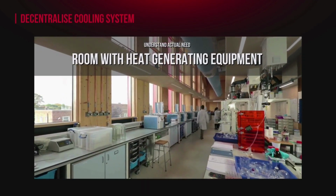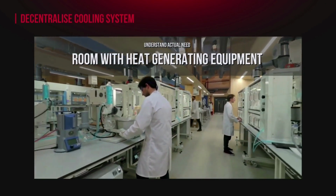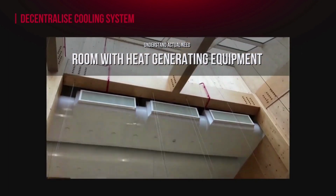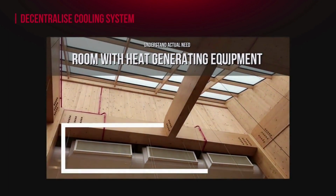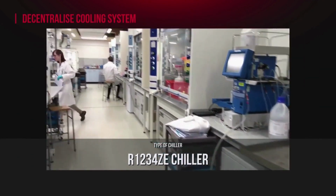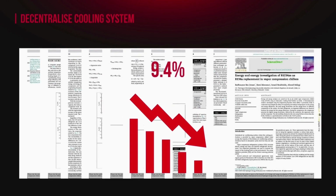First is the cooling system. It has only been installed where absolutely required, like rooms with heat generating equipment. A decentralized cooling system is used to supply the required temperature and flow rate without energy losses in distribution. The chiller that is used in the labs is an R1234ZE chiller. According to the report, R1234ZE is a better choice and saves 9.4% of the total energy destruction compared to R1.